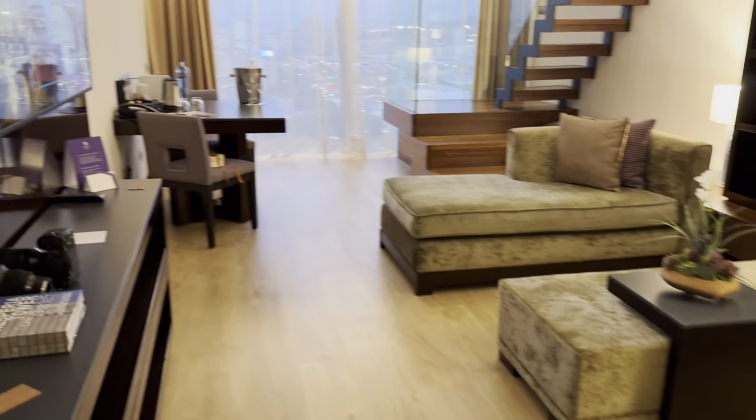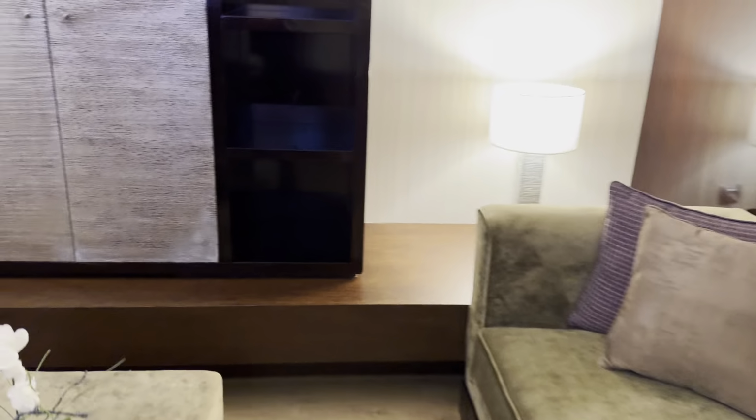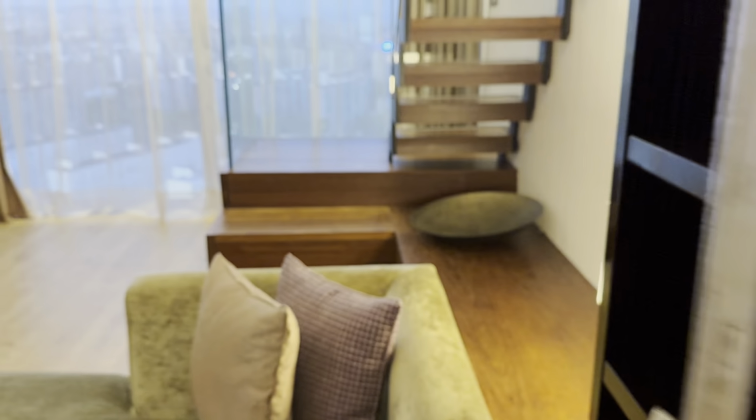And in the main living space there is a really big TV, in fact it's huge. Some storage there, lovely seating areas here and there, and in this cabinet you will find your fully stocked mini bar, and there's also some treats and snacks up there if you get peckish.